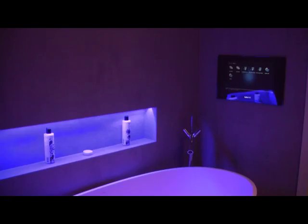One of the fun ones is being able to email the house. So if you're out and you're coming home for a bit of a party, you can get it set up and the lights will be on, you could have the music already playing.